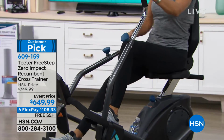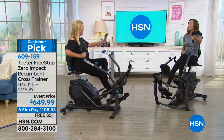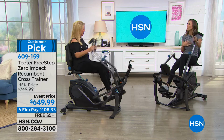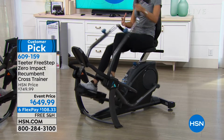And now with the handles in the upright position, when I push, I'm doing my chest. When I pull back, I'm doing my back. Yeah. So what are we doing here? All of our legs, all of our chest, our back, our arms. We are getting a full body workout. So that means you're toning the muscles. You're going to improve the appearance of your muscles.